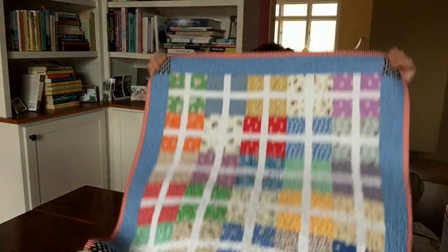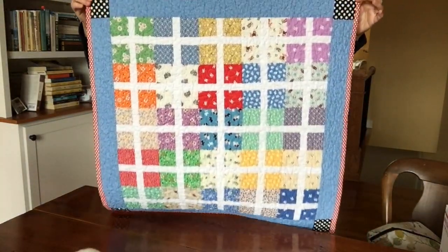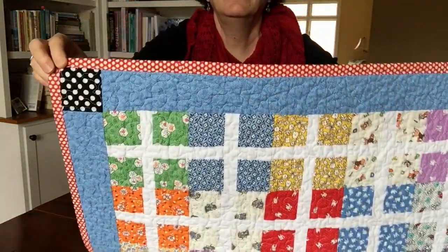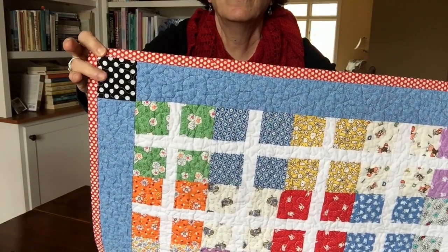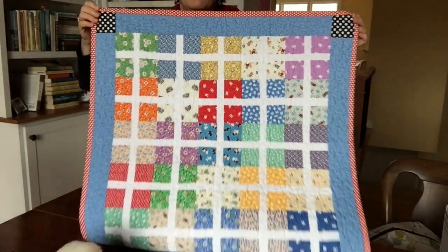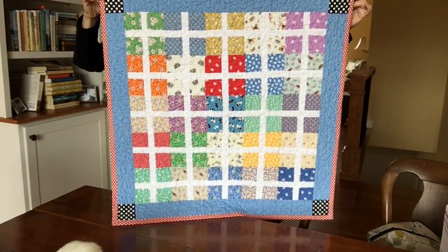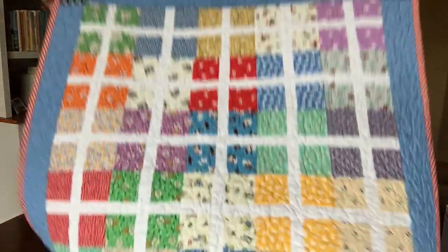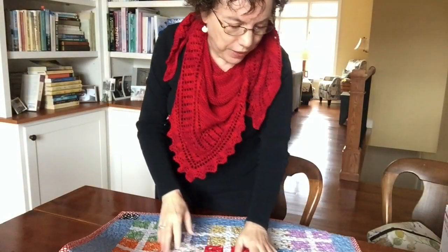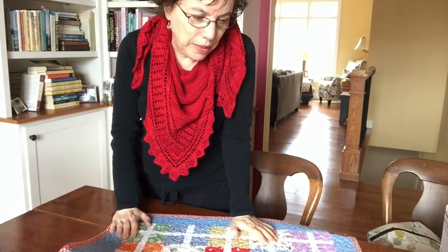I showed you the top of this one, but I had not yet done the backing. And what I did differently was I added this cornerstone in the black and white polka dot. I was going for gender friendly, gender neutral, and I think I pulled it off, because these reproduction fabrics tend to be more feminine, as we generally think of it.